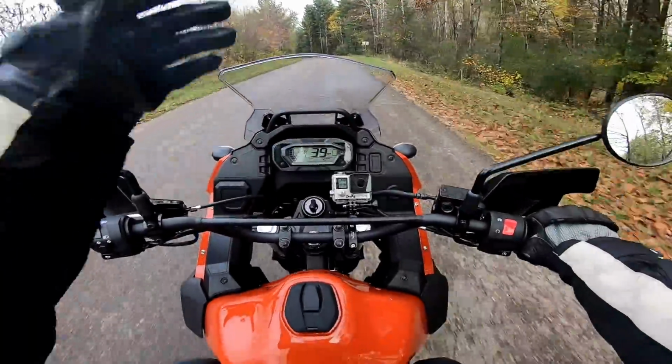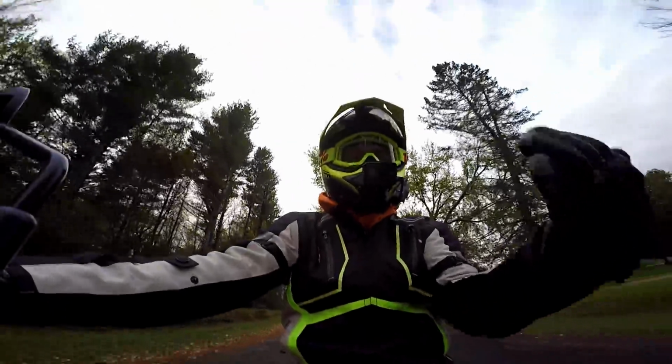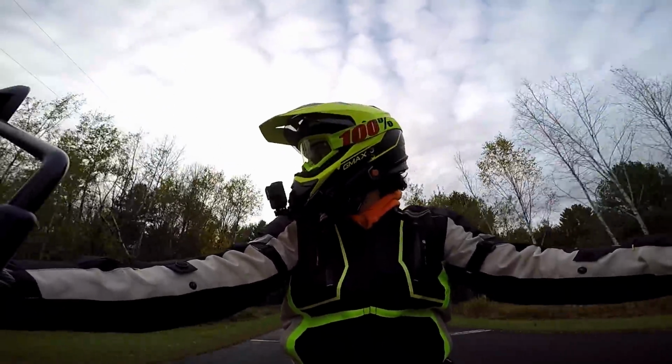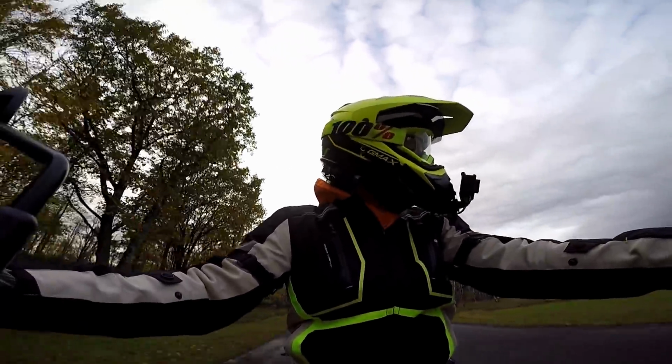Moral of the story is, if you're going to buy one of these and run goggles, you're probably going to want a different windscreen. I'm hoping that the aftermarket game comes out with something that's a little bit more rally styled and stuck up straight. I think that should probably help a bit, and it would be nice to have a nice clean air pocket here, especially with a helmet with a peak on it like that.